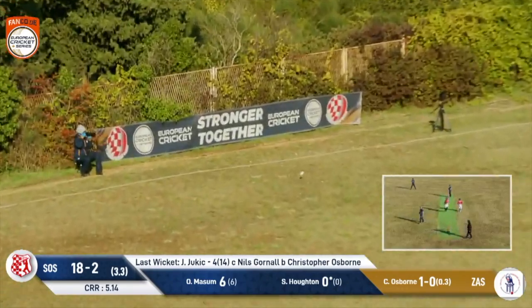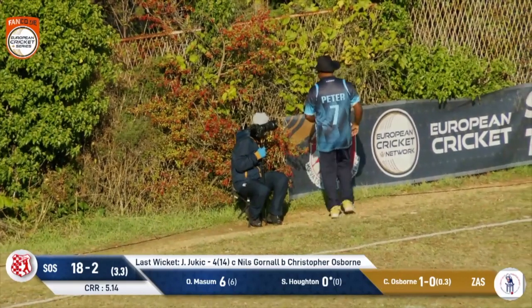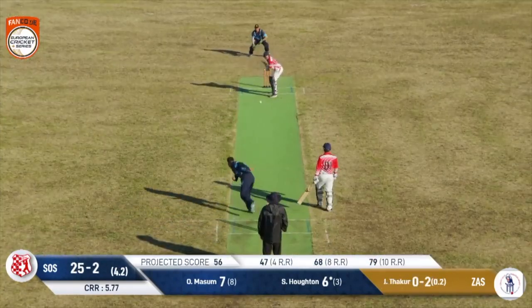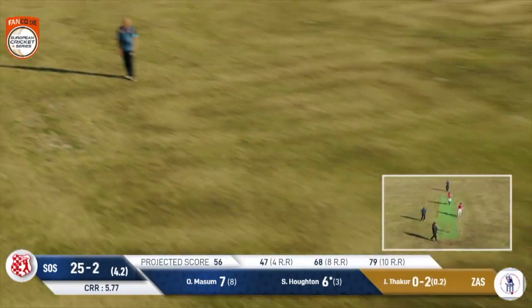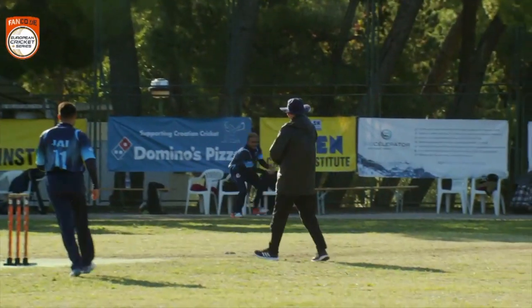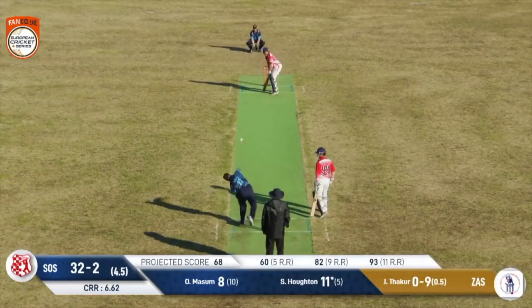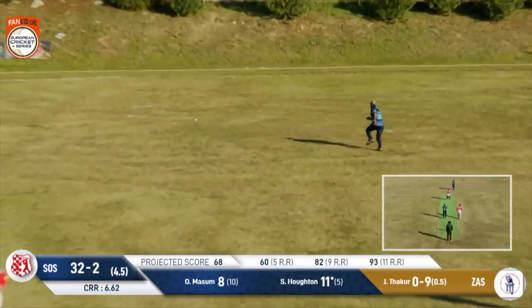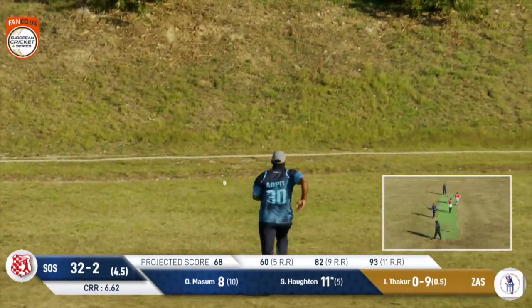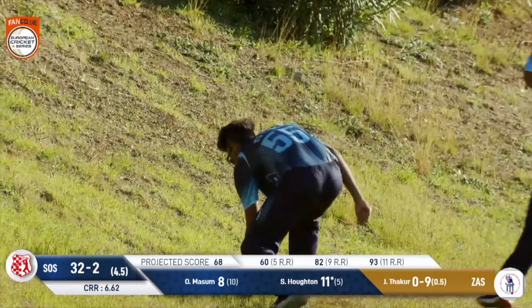This one's driven away. This is going to be 4. That's a nice shot. You can see what Houghton brings to the table, and that'll be a confidence booster. Pitched up and driven. This is a pretty nice shot, and it's going to beat the field. It was a spicy one for Ahmad, and it just skated off the surface. He gets one that just cramps him for room, but he still gets it away. And that one's going to run over the path, so they do get a boundary off the last ball of the 5th.